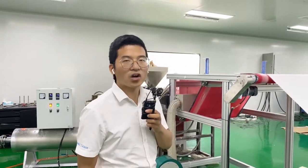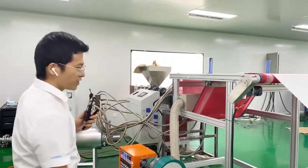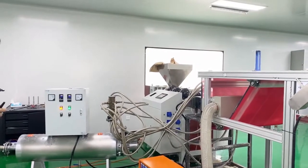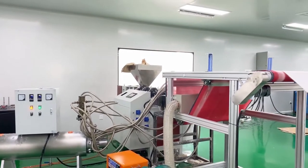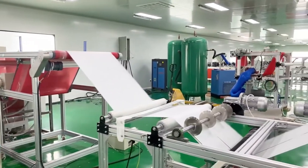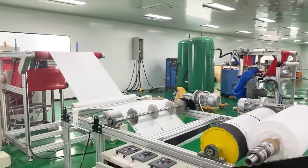This is the machine we made ourselves. And let our colleague show it first. Now I will introduce this machine one by one. This is the complicated machine for making the material of the metal blue.